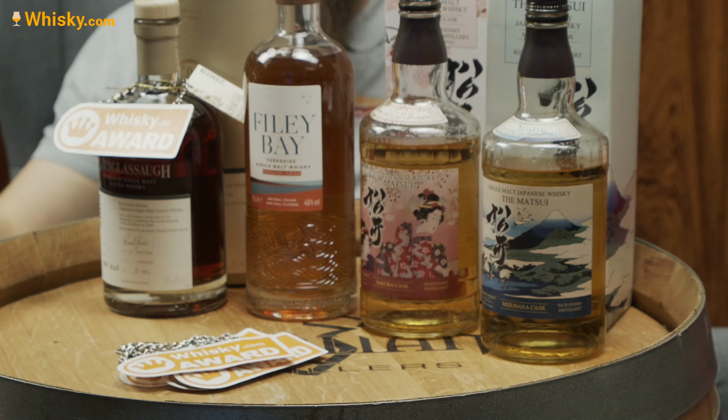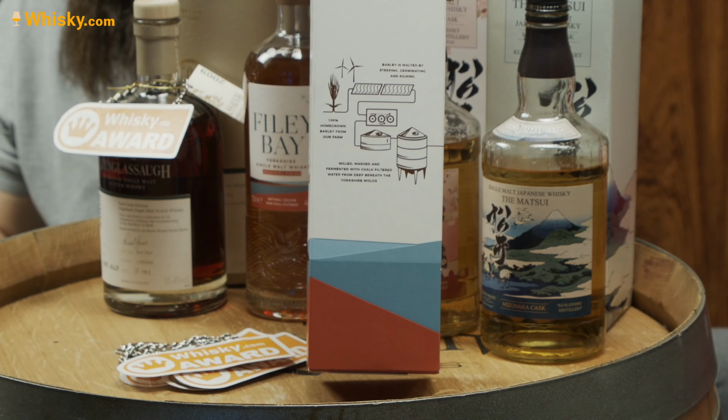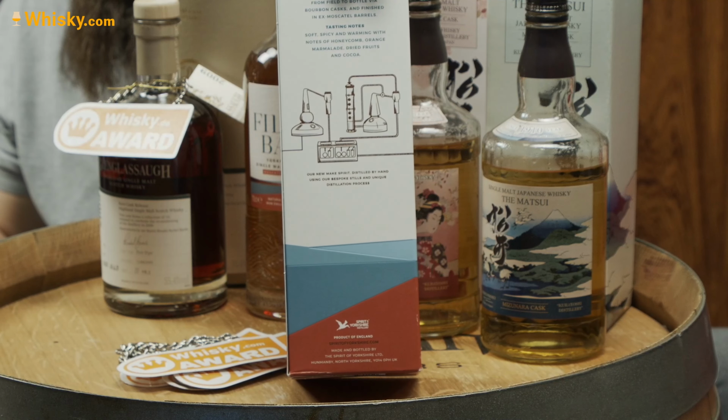I find it wonderful. They have a second one, the STR cask, so they are rejuvenated casks, but the muscatel suited my personal preferences more. So this is a very good piece from a freshly opened distillery. It's not the first one, but they have the production process here on the label.